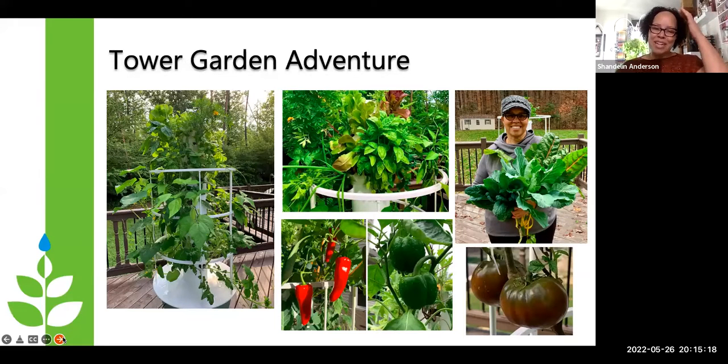So this is what my Tower Garden looked like as it started to grow. To say that I was amazed and in awe is an understatement. I think I was going outside every 10 to 15 minutes just looking at it because I was in such shock at how quickly things were growing on it. And at points during that summer, the plants in the Tower Garden were surpassing what was happening in the ground.